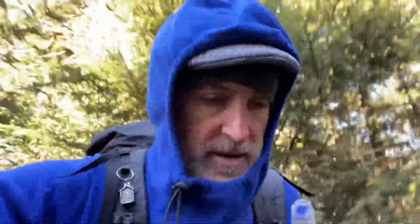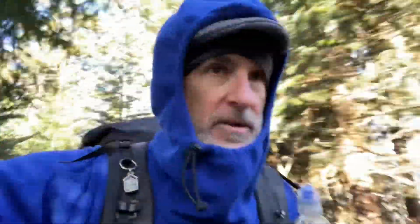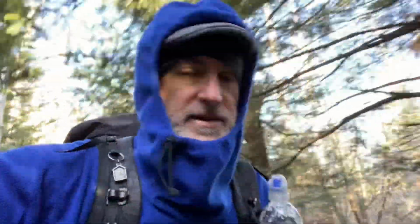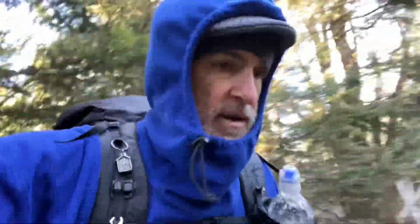Anyway, the sun is peeking out every now and again. You get a little sunray on the face and just instant warmth. But right now I'm inside this tree tunnel and it's pretty cold. So anyway, I'm gonna get to hiking.